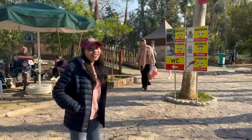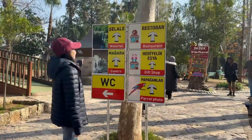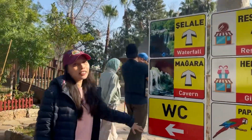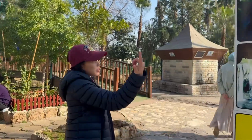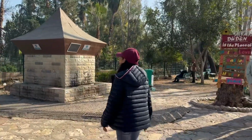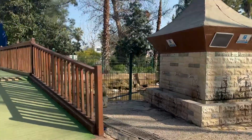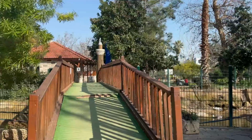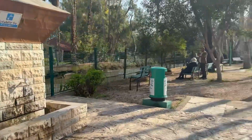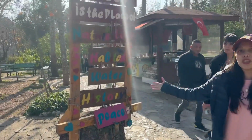There's a parrot, guys. This is the falls. So this is it. Watch really inside. There's a cavern and this one. There's a little bridge here. And there's a playground as well with the children. And this is the start of the waterfall. So let's head in here. Guys, they are nature lovers.